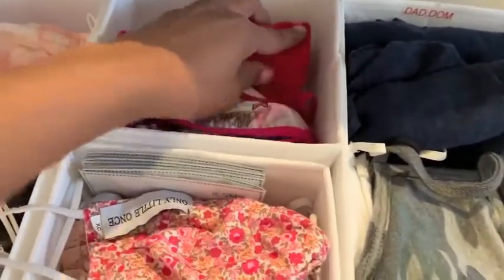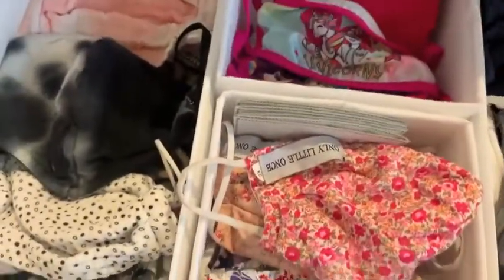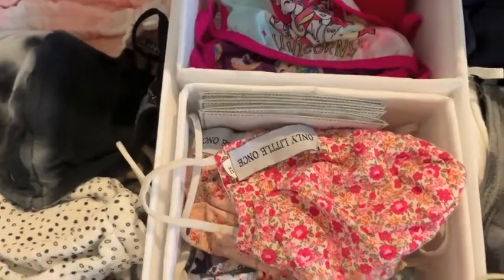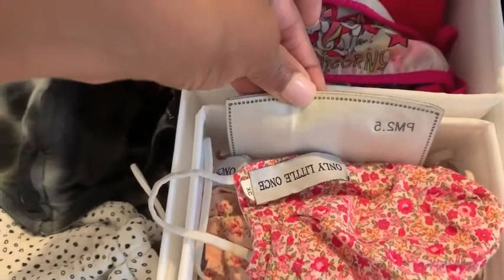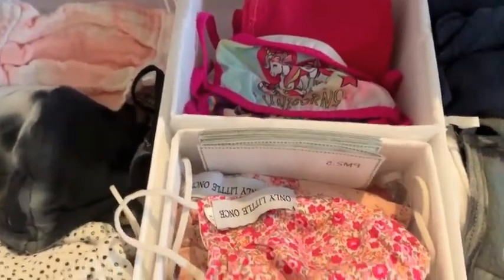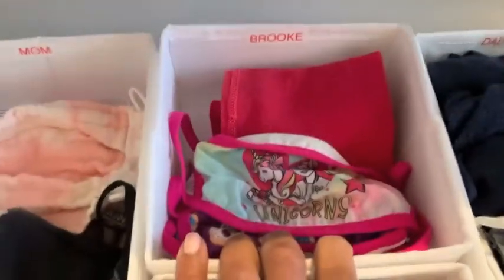Brookie, my 3-year-old, these are her masks, and she goes to school. I actually work at the school that she goes to. I am in administration, but she wears her mask. She has to wear a mask every day, so she has quite a few. And when she goes to school, I picked up these little filters to put in her mask. They just have a little slot. Because she's three and they kind of get moist and wet, but this will soak up all of that stuff. But those are the masks for Brookie.